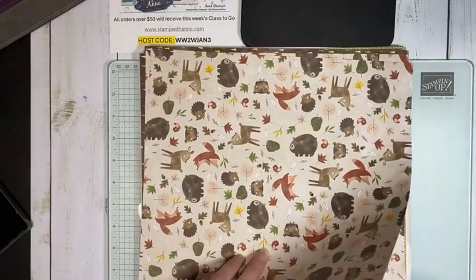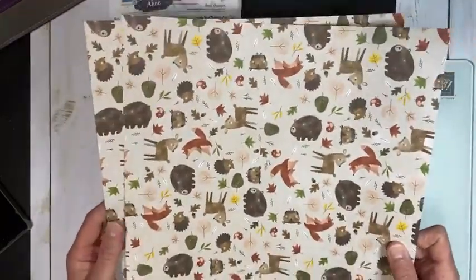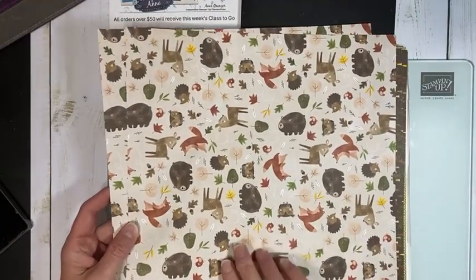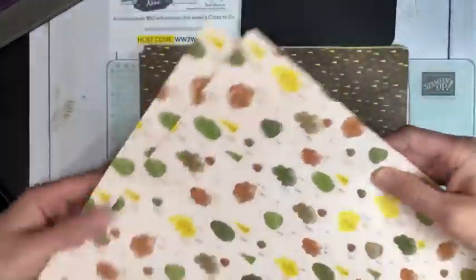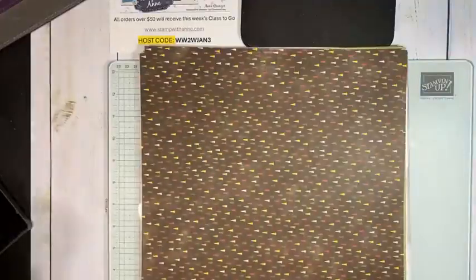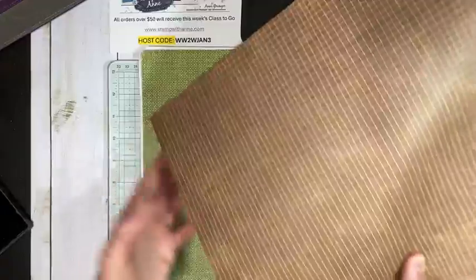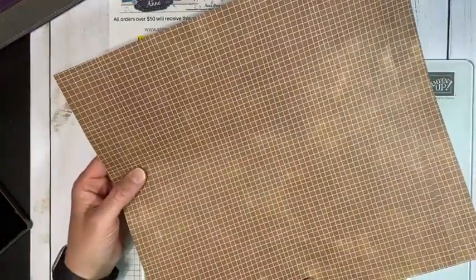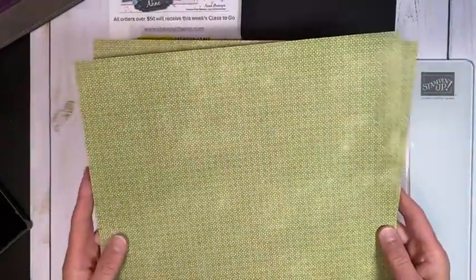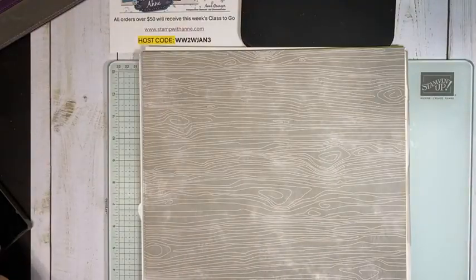In this pack, you get 2 sheets, and this is the Sweet Days Autumn DSP. If you're like, whoa, I really like this DSP, you can order an individual pack. There's pattern 1 and pattern 2, which I just showed you as little squares, but sometimes it's really cute. These animals are super cute. All right, I love this pattern. I love these trees, but I also love the sketched plaid on the back. There's that. Here is the green. And then there is the Cajun. Okay, so that's just showing you how.